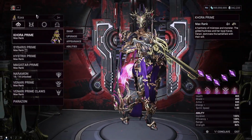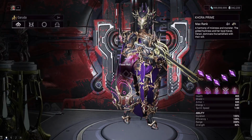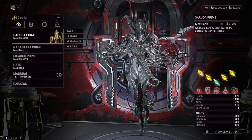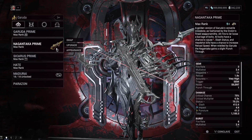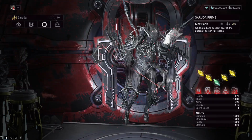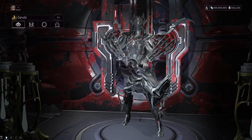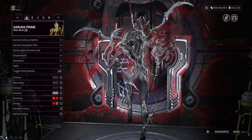Garuda is one of my favorite frames, and I have been messing with some new Garuda builds recently, but I gotta tell you, as a Garuda player, I would not recommend the Nagantaka for a main primary weapon. I'd say use an Incarnon something good instead. But yeah, the Nagantaka Prime is the primary of Garuda, and we actually have an Arcwing gun too, with Garuda called the Corvus Prime. Yes, you get a heavy Arcwing gun and a primary with her bundle, but mainly what you want with it is the frame and this really cool ephemera, the Sanguinax Prime.